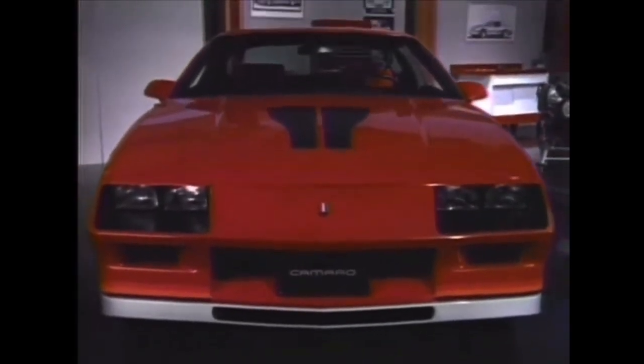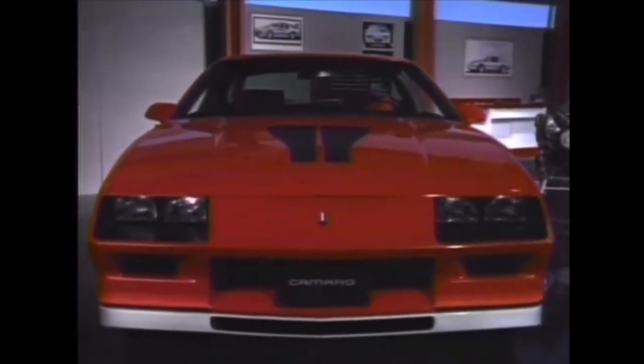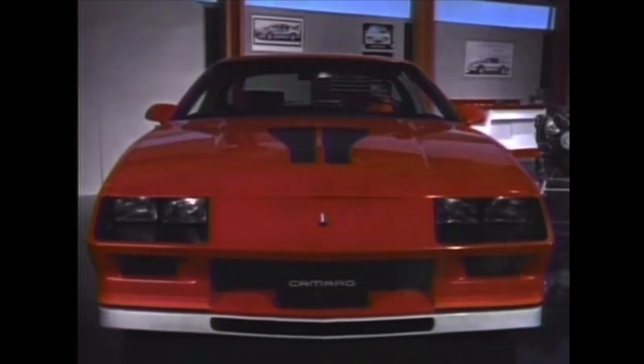Ground effects engineering also contributes to Z28's aerodynamics. For instance, a deep well air dam controls airflow under the car for low drag. And combined with the ground effects rockers and deck lid spoiler, adds to the total aerodynamic downforce for handling and stability.